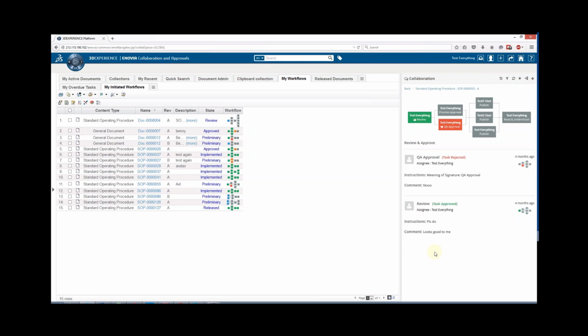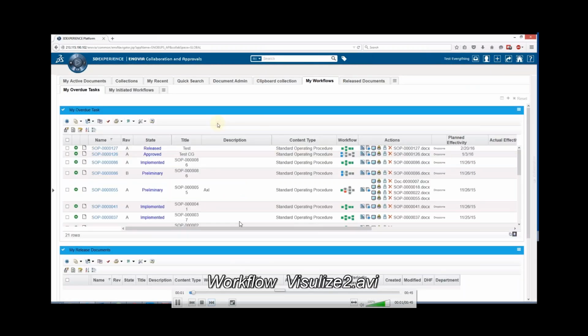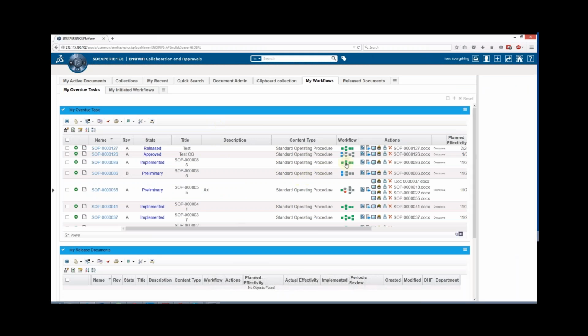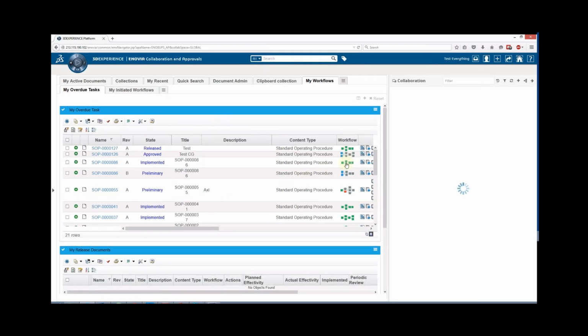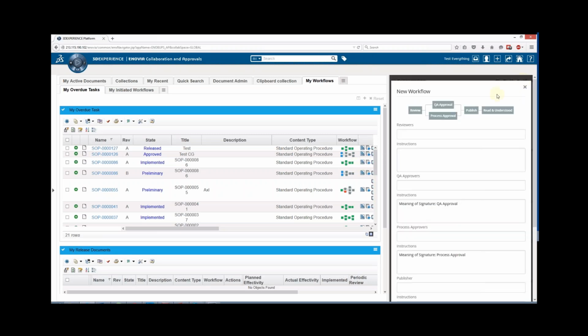So we also have, move on here. We also have the ability, in this case, I'm looking at a list of overdue tasks. And we have the ability here to, again, open up this workflow in the side panel. And we can see exactly what's going on.